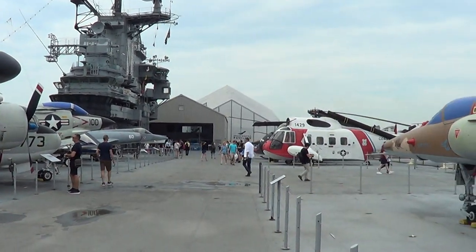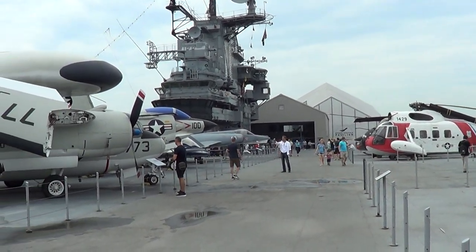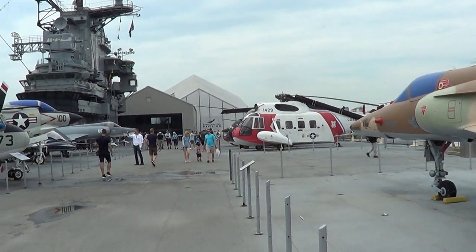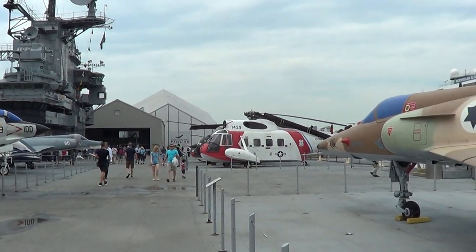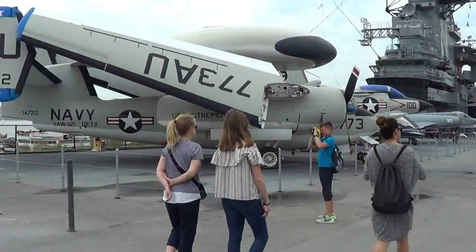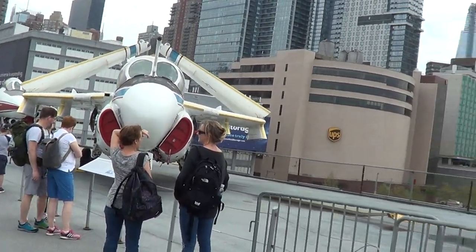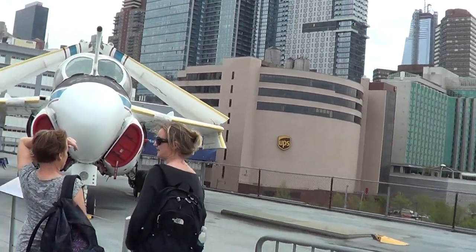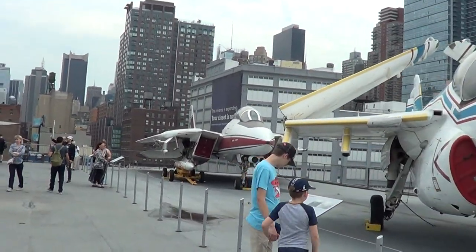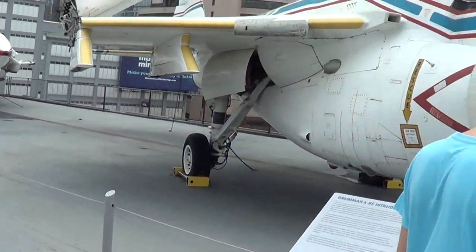So it's not that large. The one I visited in San Diego is much larger, and they don't have these cables that restrict you from actually touching the planes. On the other ones, you do have access to almost everything, and you can walk anywhere. But on this one, they do have protection. So I don't know what to say. Let's take a look around now.